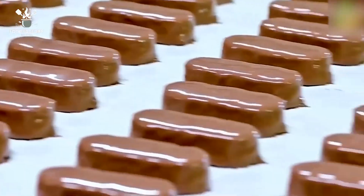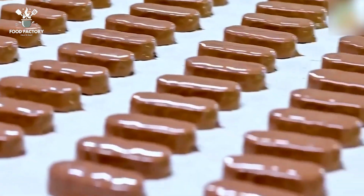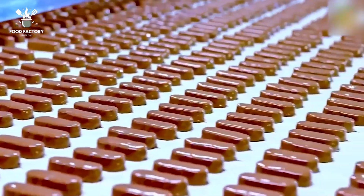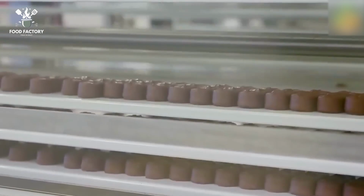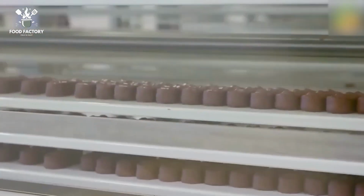So after their chocolatey bath, they glide through a drying tunnel where some cool air helps the chocolate set, creating a crispy, delicious shell. The chill time helps them set just perfect, giving them a flawless finish.